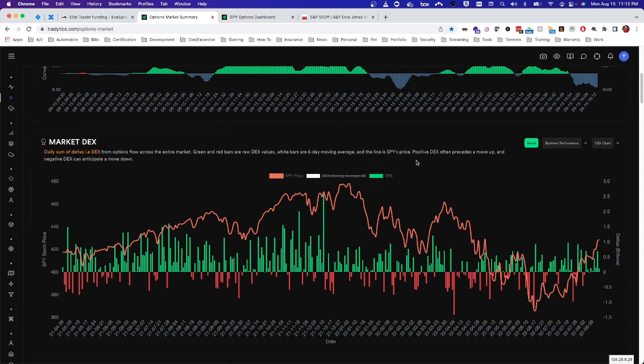Now, just to recap quickly, it is showing us the delta exposure, whether or not there's positive deltas in the market or negative deltas. And if we see positive deltas in the market, that means dealers are short these positions, which I did a whole video about with Options Greeks and hedging that I'll encourage you to check out as well. It's very dense, but very important information for reading this sort of stuff.